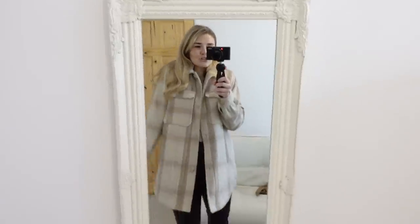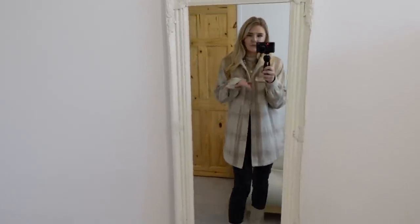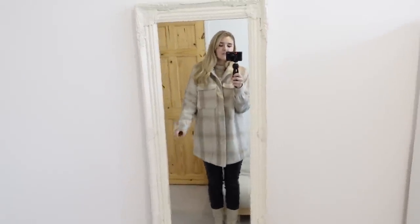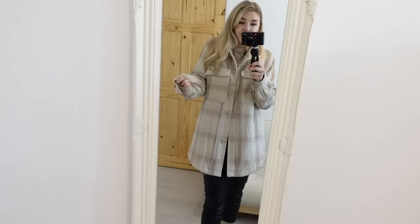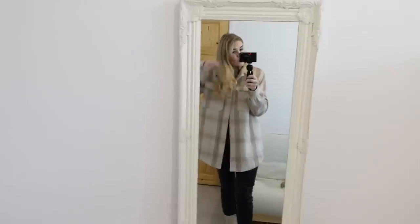This is the jacket that I've just chucked on. It's super cozy. It's my jacket from F&F. I show this all the time on Instagram as well. Size 14, I got two sizes bigger so that I could layer underneath. Because I've got my thermals on underneath, I don't feel like I've got to put more layers on, and this isn't the thickest coat. Well, it's thick enough, but like I said, because I've got my thermals on, I don't want to overheat.